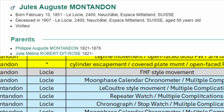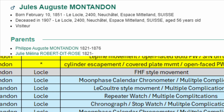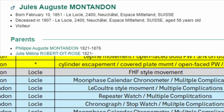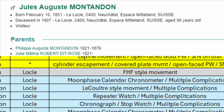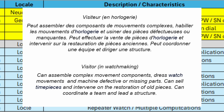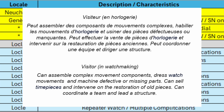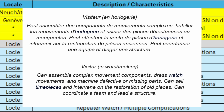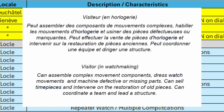He was born in 1851 and died in 1907. He was a resident of Locle. He was born and died there. And let me just say that a visiteur, this is a very complex specialization. We have the following definition. A visiteur in watchmaking can assemble complex movement components, dress the watch movements, and machine defective or missing parts. Therefore, he is also repairing such.